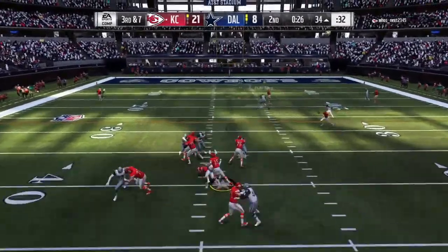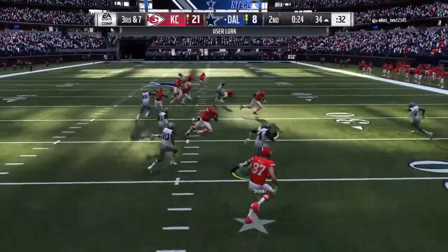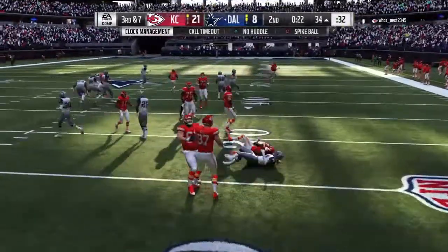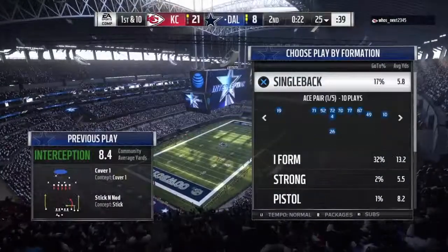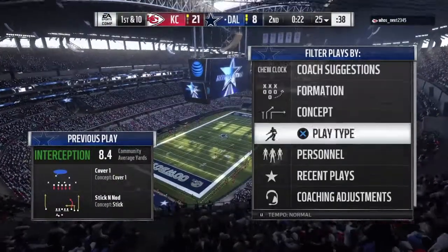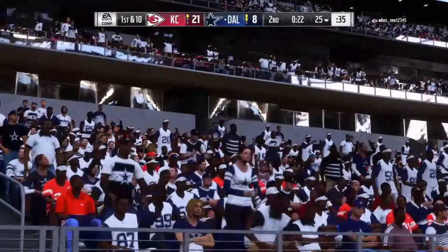Shotgun snap to Mahomes. Trying to fight his tight end, Kelsey, and it's intercepted. Picked off by the linebacker, Jalen Smith. And the return will stop right around the 25. Kelsey, the intended receiver there. So that's back-to-back drives where they've thrown an interception.